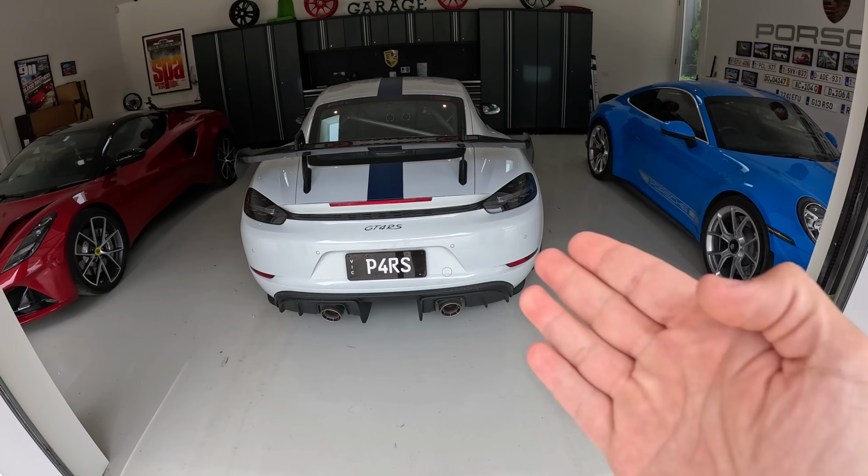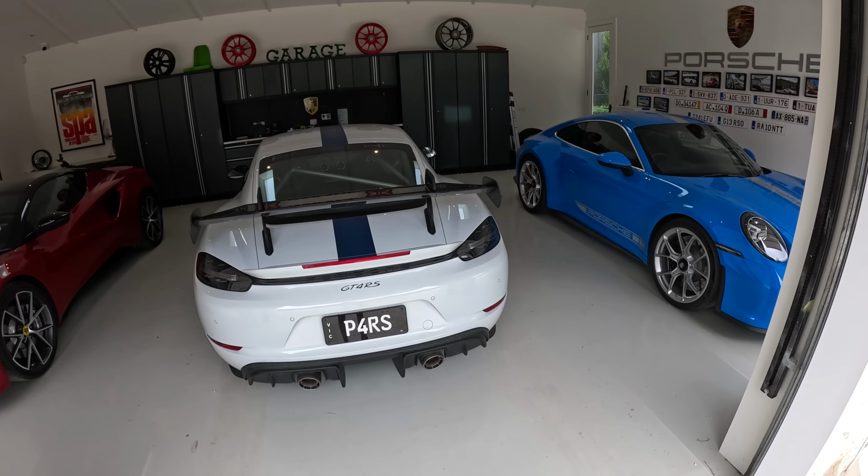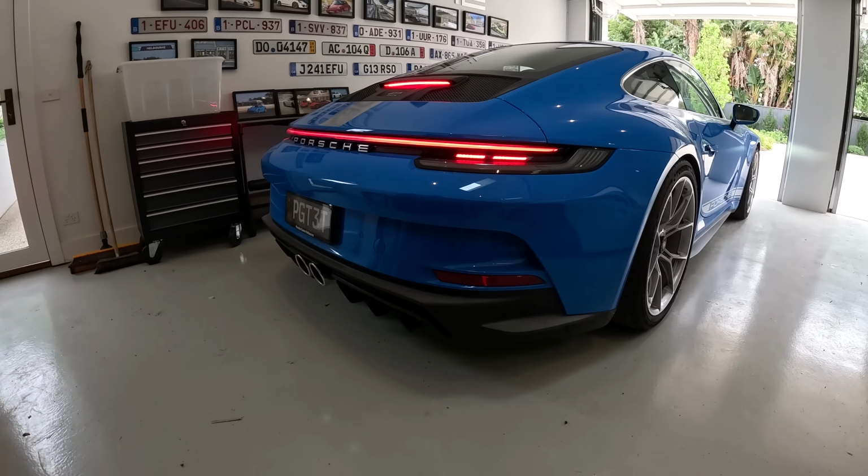I mean, which one would you choose? Which one would you take if you're going out for a Sunday drive? Thankfully, I'm actually going to get to drive both of these today, back to back. My heart still says the GT3 Touring.